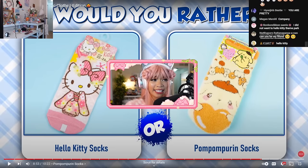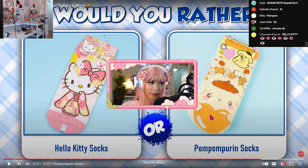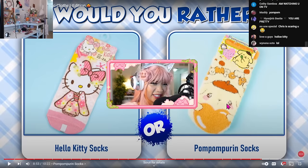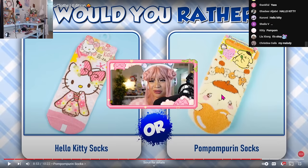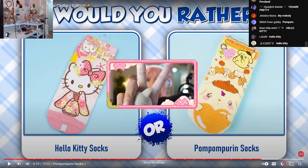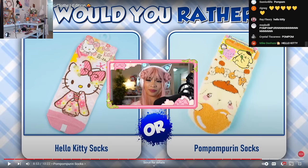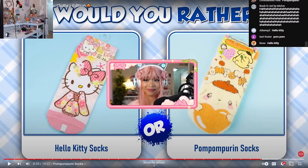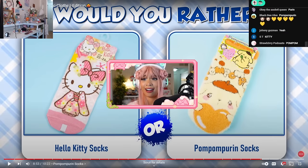What'd you guys pick? Let's say it at the same time. Ready? Wait, let me look. I didn't even look. Which one do I pick? Ooh, these are fluffy. Okay, I gotta go with the fluffy one. 3, 2, 1. Comment at the same time. 3, 2, 1. Pom Pom Purin. Yep, Pom Pom. Look how fluffy they are.